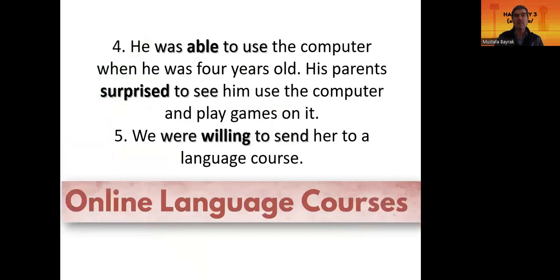So the fourth one, able, is an adjective. Able person, for example. Be able to is famous. Be able to means can. You know this. He was able to use the computer when he was 4 years old. Or he could use the computer when he was 4 years old. His parents were surprised to see him use the computer and play games on it.